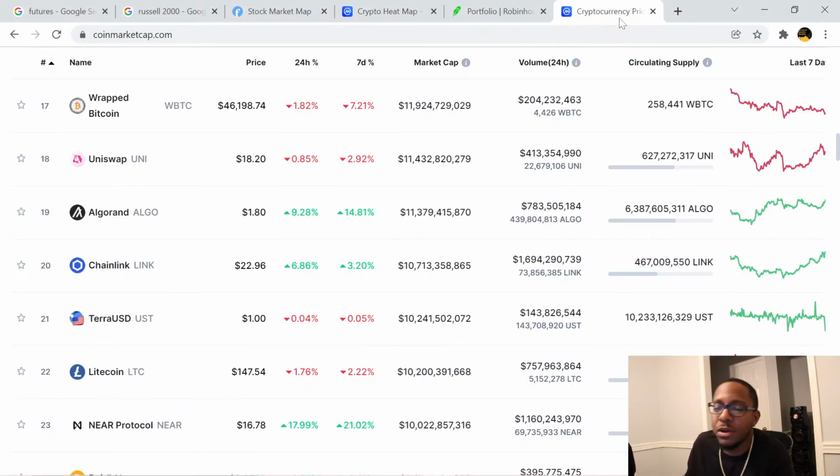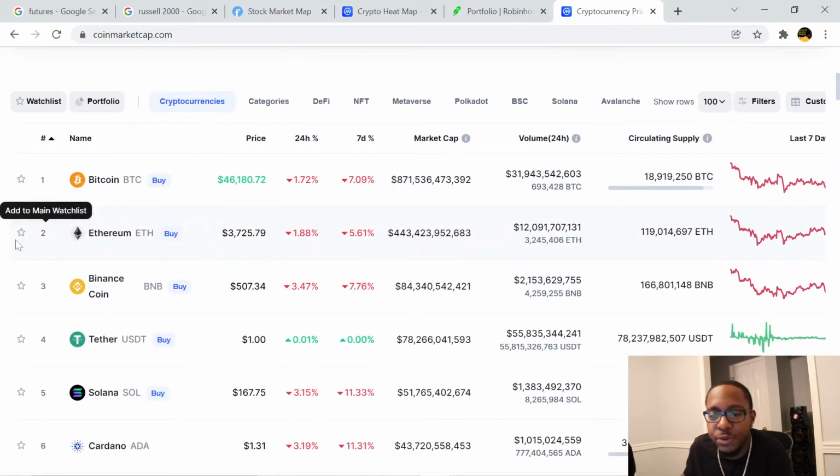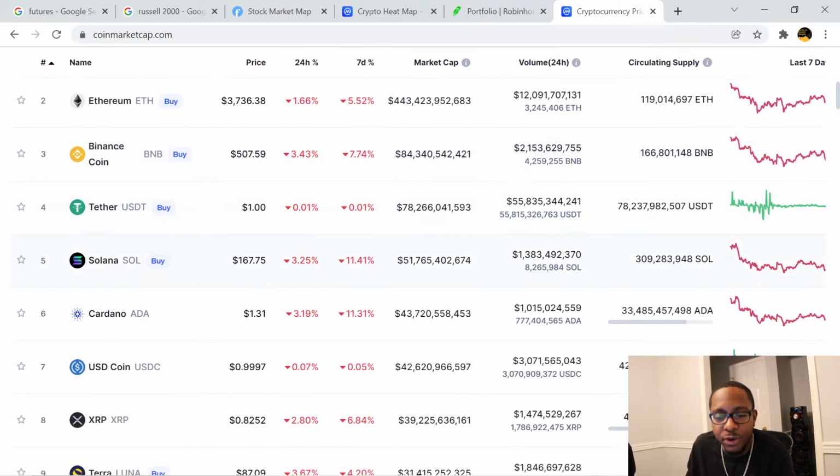Oh man, well, let's go ahead and go to the website. All right, let's go to coinmarketcap.com. Let's see what it has for us. Bitcoin down 1.72%. Ethereum down 1.66%. Binance down 3.43%. Solana down 3.25%.